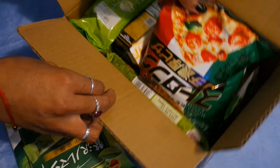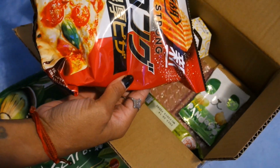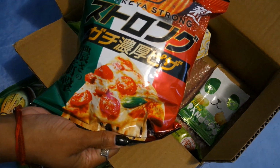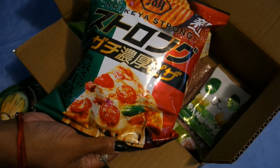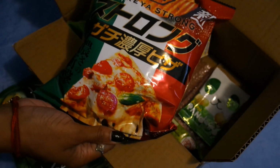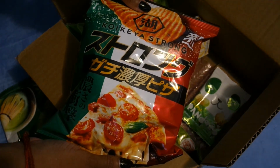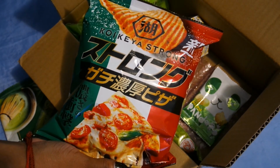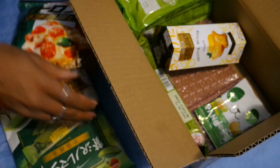And these, oh lord, I forgot I ordered these. Oh my god. So you can see the pizza on the bag. Oh no. These are those Koika, I believe the strong pizza flavored chips. If these do not taste like pepperoni, you know what? No, no, no. I'm not gonna doubt these Japanese status quo. When it comes to the flavor, it's always true to the flavor. So I don't want to doubt it just yet.